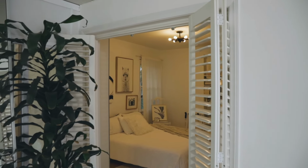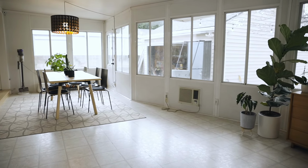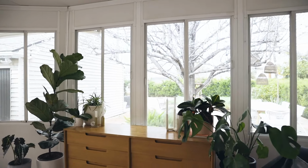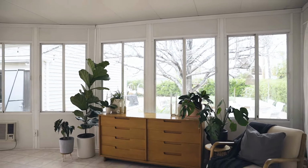The lanai was a patio, I'm guessing, at some point that was surrounded with walls. The walls are super thin, and the windows are really not insulated. So we have a problem with heat in the summer, first of all, in that space. Super hot in here in LA in the summer. So this space is kind of unusable in the summer.